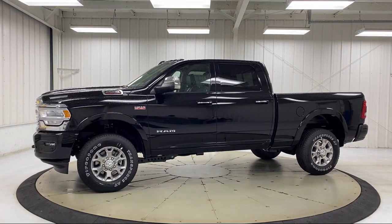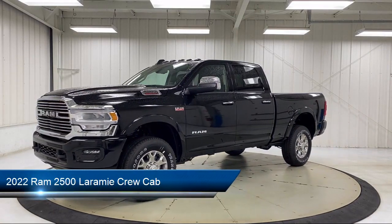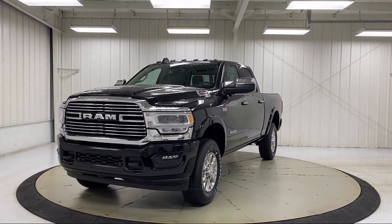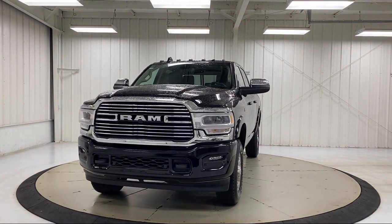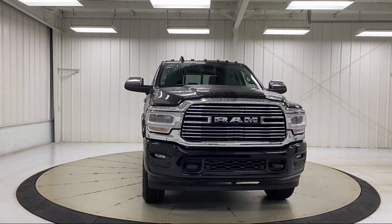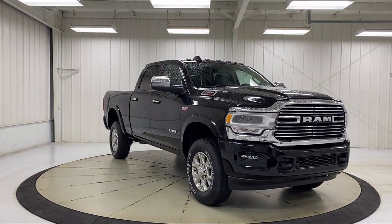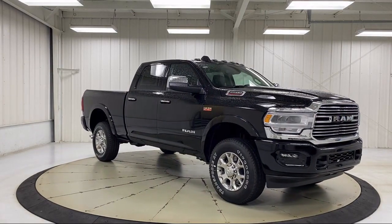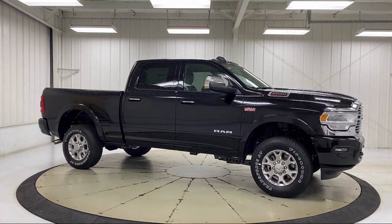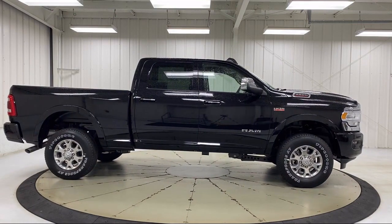And here's a look at one of our many great vehicles for sale. It comes equipped with transfer case skid plate shield, navigation, dual front side impact airbags, 4G LTE Wi-Fi hotspot, ParkView rear backup camera, heated second row seats, Apple CarPlay and Android Auto, Sirius XM satellite radio, 8.4 inch touchscreen display, heated front seats.